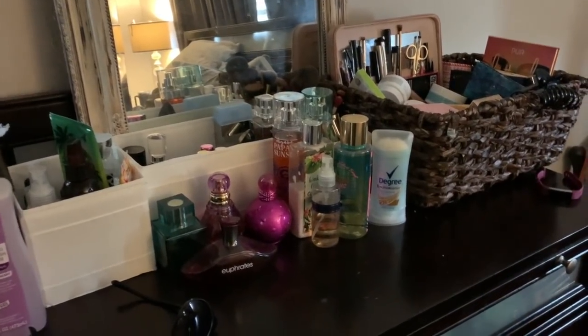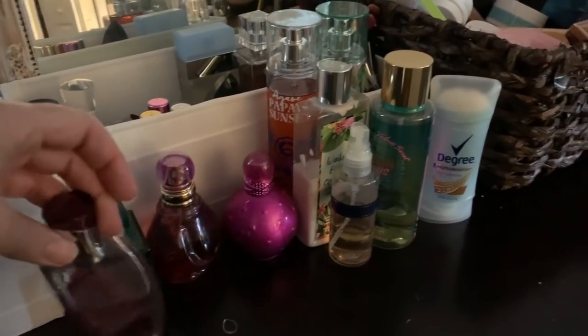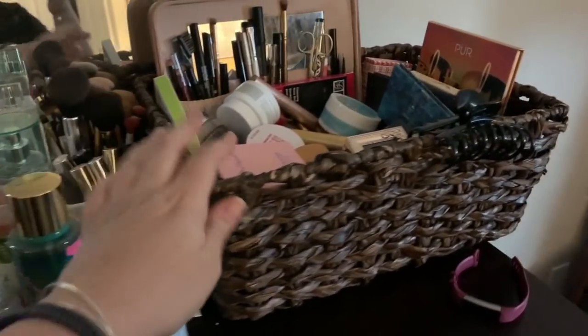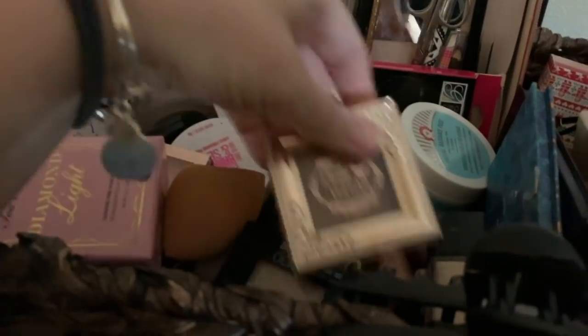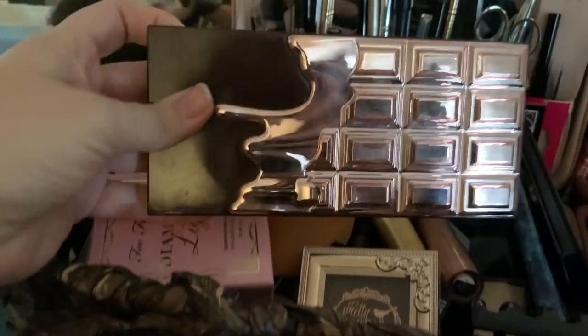How many of you have a huge makeup collection or perfumes and stuff? Oh, I have a little bit. I get a lot of my makeup from my BoxyCharm subscriptions, so it's overflowing. I have all these eyeshadow palettes. This one's blush. It's the blush I wear. And the colors I was wearing the other day that everyone really likes are from this palette.